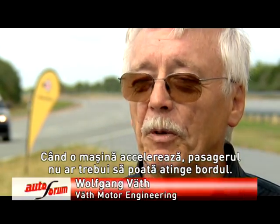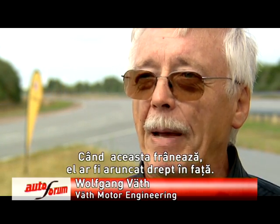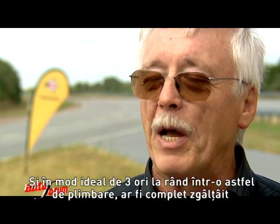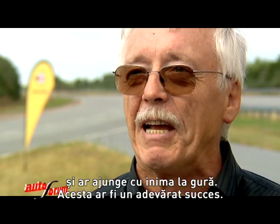When the car accelerates, the passenger shouldn't be able to touch the dashboard. When it brakes, he should be thrown right forward. And ideally, after 3 times in a row, he ought to be completely shaken up with his heart in his mouth. That would be a complete success.